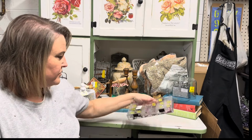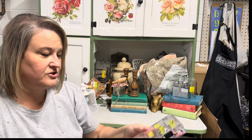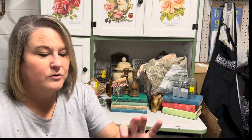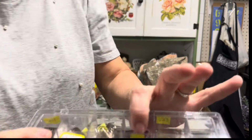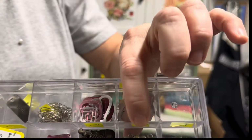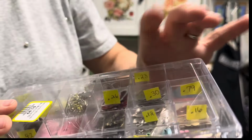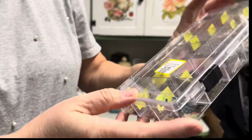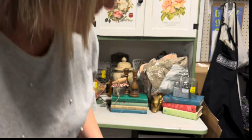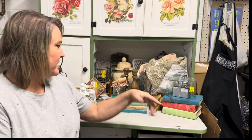This is from a thrift store. It was $2.99. It's just a little thing of knickknacks, and most of them I will probably not ever use, but these are little corner pieces, and then these are keys, and so I knew I would use those, and maybe a few other things. So I went ahead and picked that up just to stick in with my craft supplies and all.